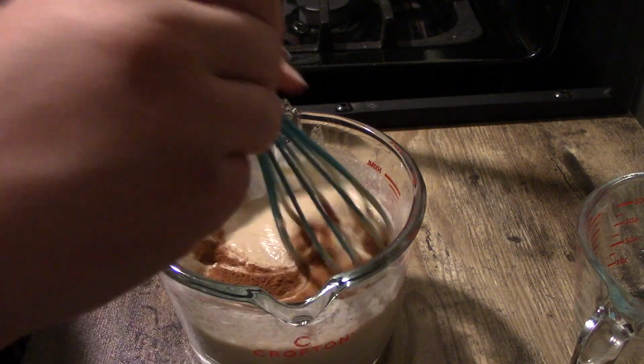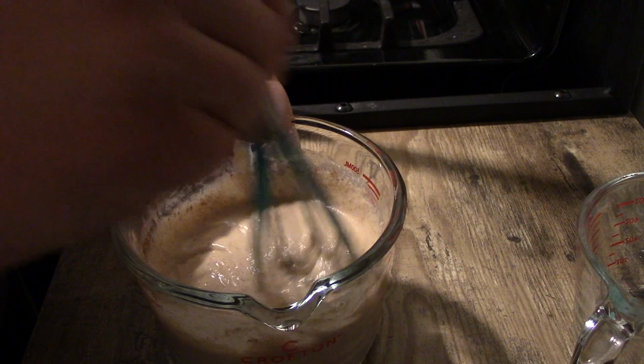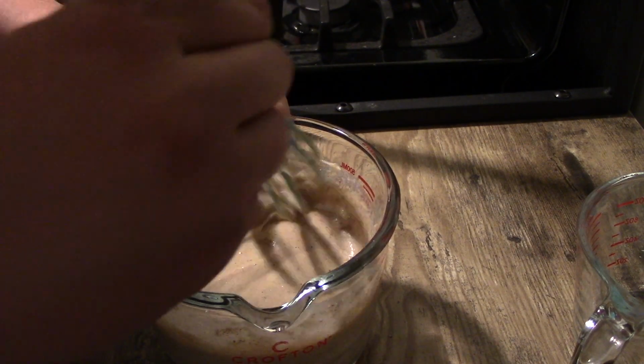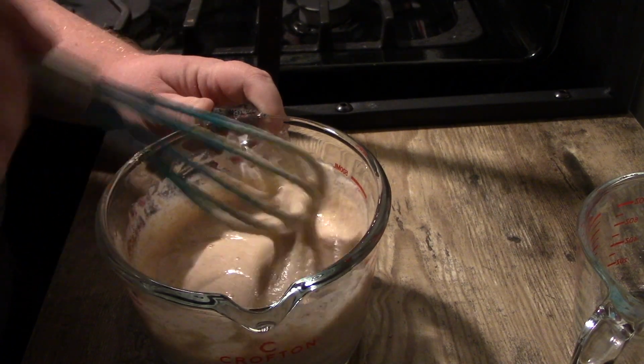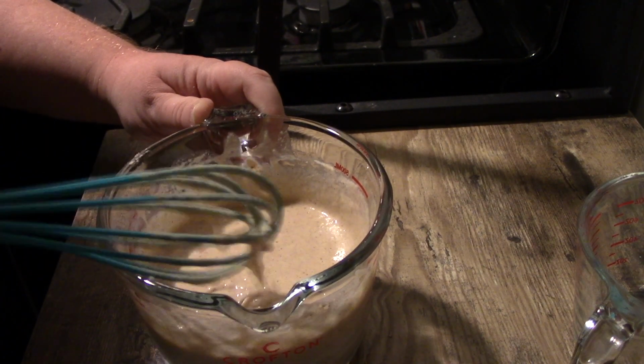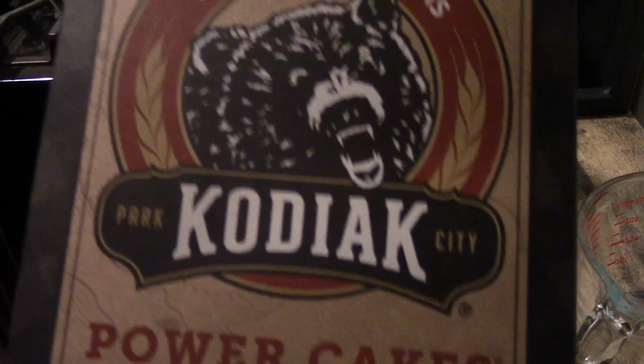I am taking cinnamon and adding it to my pancake batter. If you are new here, welcome. Hope you'll stick around. I love cinnamon. I use cinnamon a lot, and you'll learn that very quickly watching my videos. And I do not measure cinnamon. Cinnamon is something that you measure with your heart.